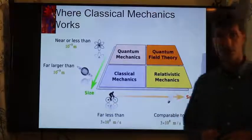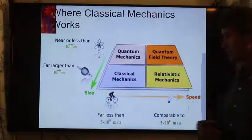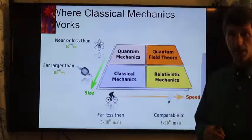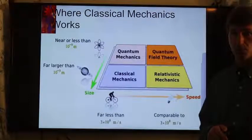And again, for our everyday experience, that's pretty much everything. Yes, if you want to go on to the atomic scale and study those interactions, we've got to switch to quantum mechanics. But for just about everything else, classical mechanics works pretty well.